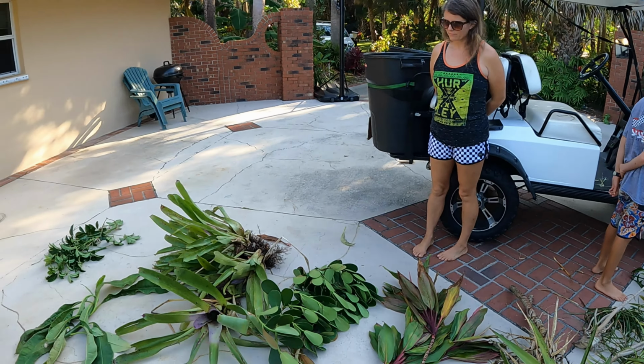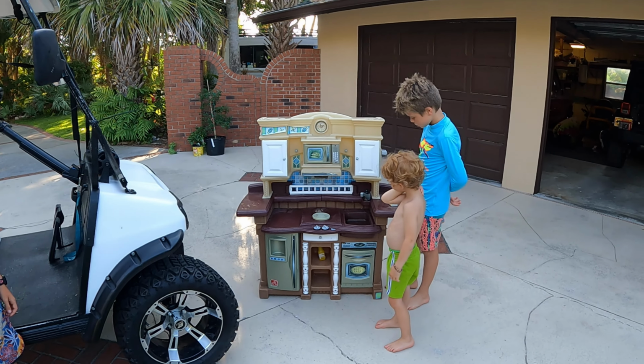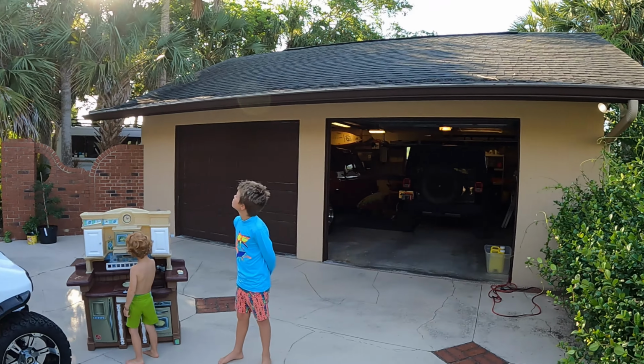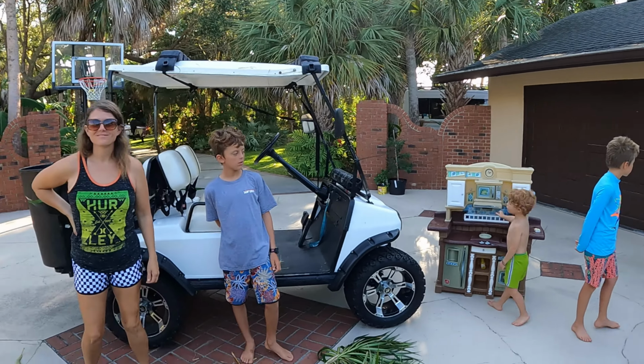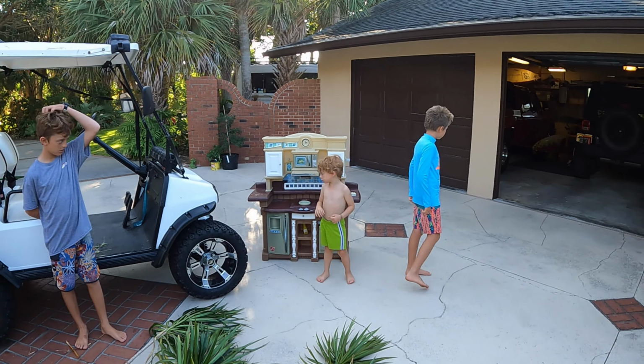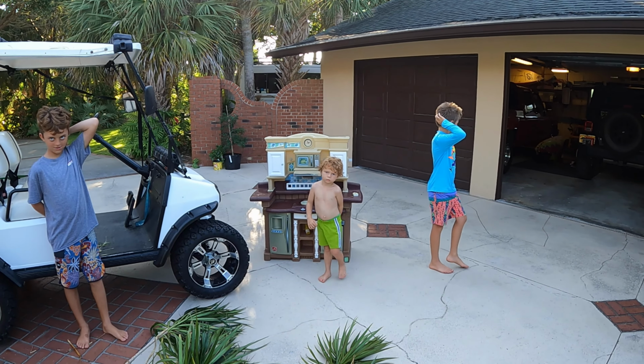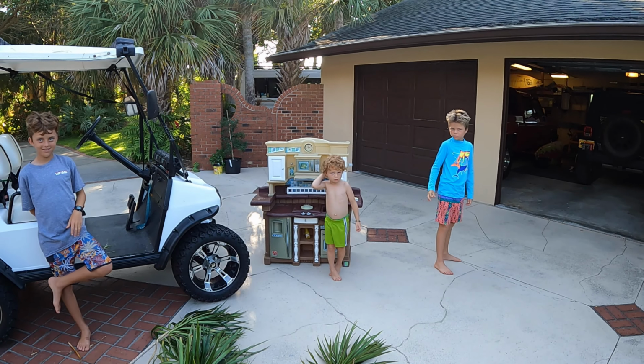Raymond, what are you the most excited about? Cleaning this off. Yeah, we need to clean it off. It looks like it sat outside for a little bit, but I know Raymond will have hours and hours of fun with that thing. Who knows where we're going to put it? You guys look inside the garage there. It's just stuffed with junk. No, I don't think it's going in there. We'll see. If we get it cleaned up, maybe.